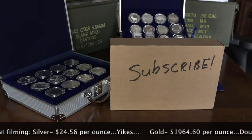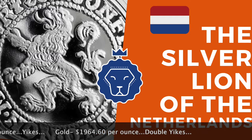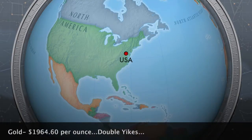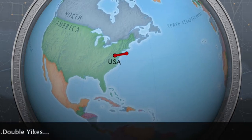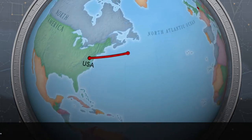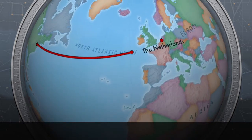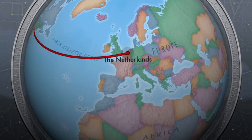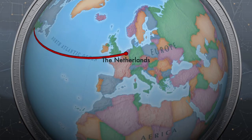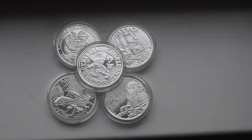Today we are looking at one of my favorite all-time coins, the Silver Lion from the Netherlands. We are going to talk about this coin and its awesome heritage, but first we need to highlight the land from which this coin hails. In the United States, it's common to not understand that when we refer to Dutch, a lot of times it's the Netherlands that we're actually relating it to. I hope that my brief overview will help you understand this great nation.